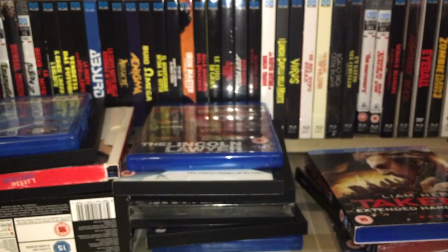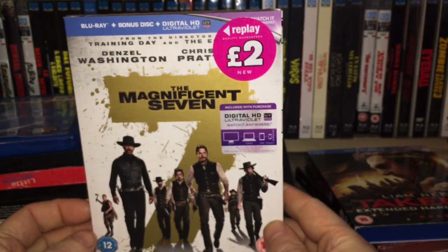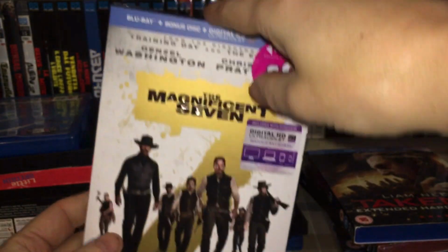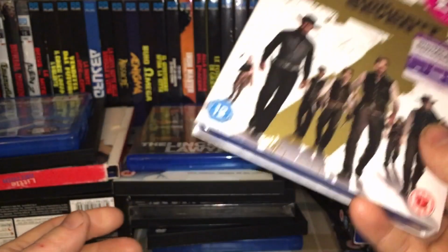Poundland next. I picked this up a couple of weeks ago while I was out and about. It's the only Blu-ray I've bought from Poundland recently, or at least over the last couple of weeks. The Magnificent Seven. Comes with the slip cover. Obviously I haven't watched this one yet, but it looks pretty good. You've got Chris Pratt, Denzel Washington, so it can't be too bad.